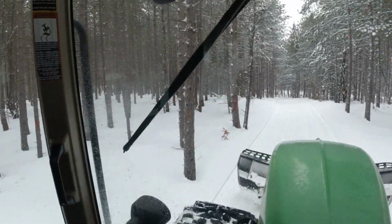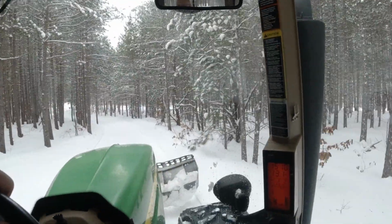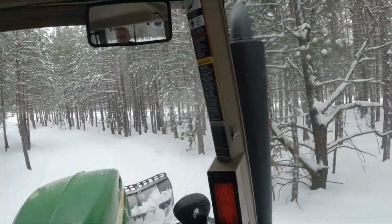Those must be red pines, huh? I assume that's DNR's mark for which wood they want to cut down, but I could be wrong.